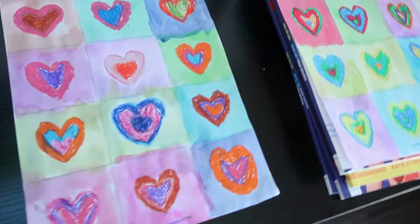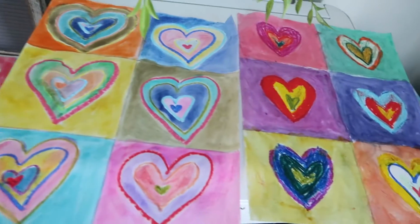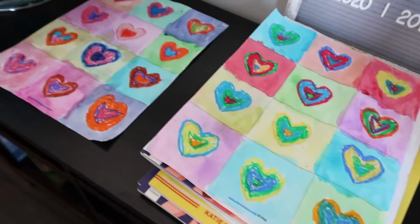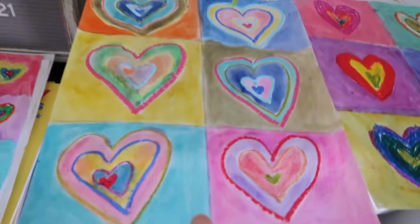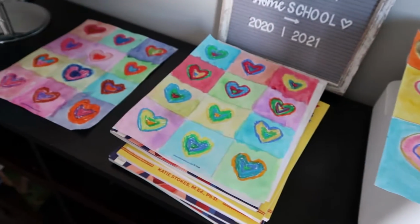Here are our Wassily Kandinsky paintings. I think they all turned out really cute, and we are just letting them dry now. So this one is Maddie's, this is Elijah's, this one is mine, and then this one is Kaylin's. So we had a lot of fun with this project.